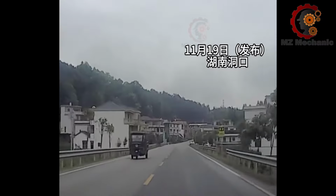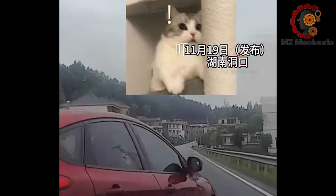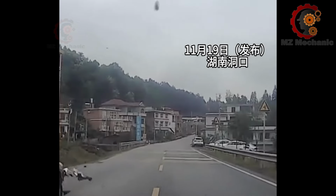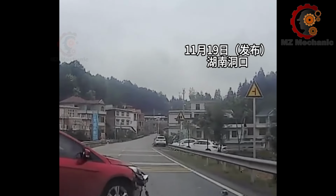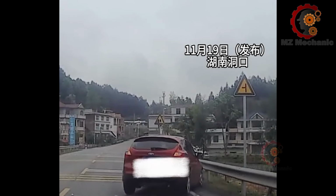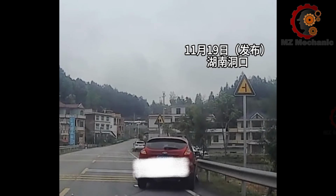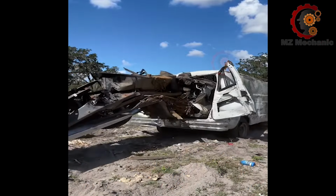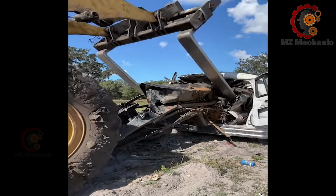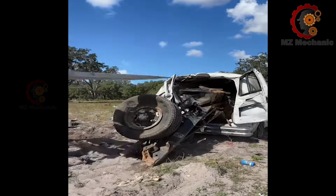On November 19th, in Dongko, Hunan, China, that eager red car just couldn't wait to overtake, but still tried to keep a safe distance. In a rush to get back to its lane, it ended up slamming into a perfectly innocent car going in the same direction. Talk about a dramatic overtake fail. That's some serious packing skills. Fitting all that scrap metal into the van so perfectly, it's like they're playing Tetris with steel.